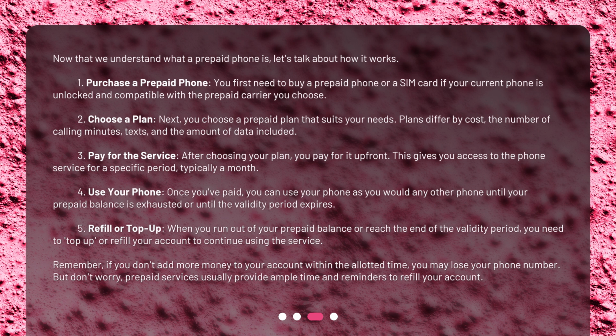4. Use your phone. Once you've paid, you can use your phone as you would any other phone until your prepaid balance is exhausted or until the validity period expires. 5. Refill or top up. When you run out of your prepaid balance or reach the end of the validity period, you need to top up or refill your account to continue using the service.